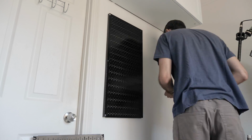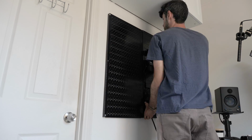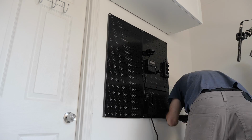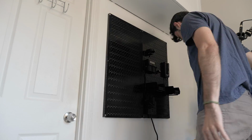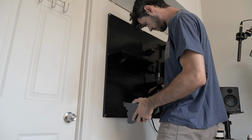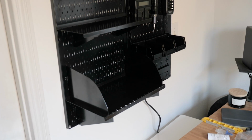Set these things up. It was actually surprisingly easy, and I think I even hit a stud again, which was just dumb luck because God knows I can't find a stud. And then came a little trial and error. I just kind of had to wing it with where all these things were gonna go.